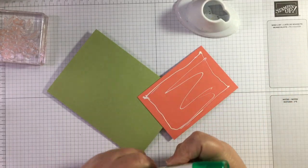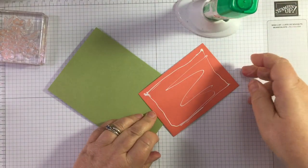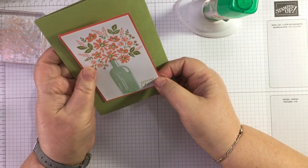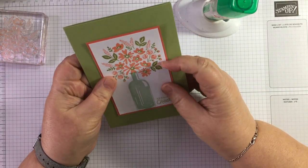So we just all need to be just a wee bit more thoughtful about what we add on our cards if we're putting them in the post. If you're delivering them by hand, well, that's all okay.